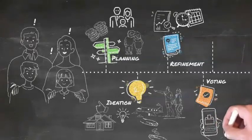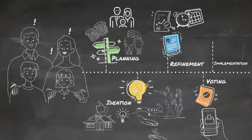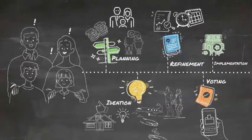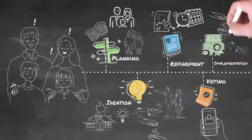The last stage is also the stage that's the most fun. It's implementation. It's where you get to take a vacation, you get to make charitable donations, and you get to improve your home. You get to see the results of all this shared work.